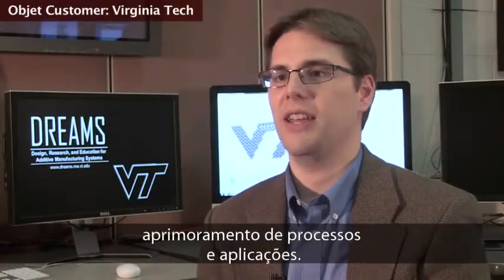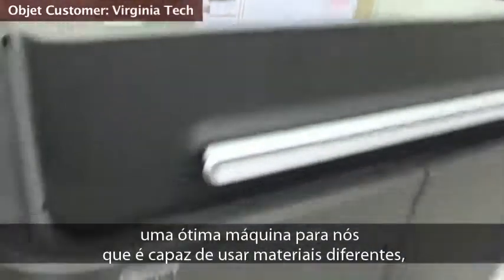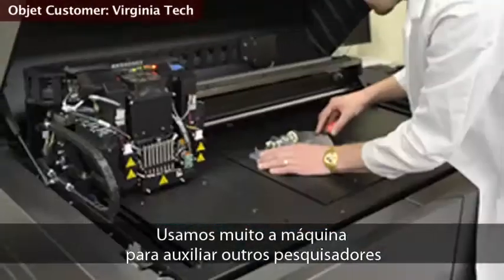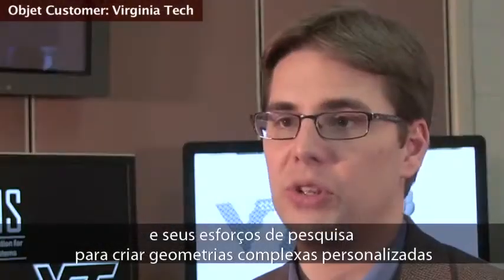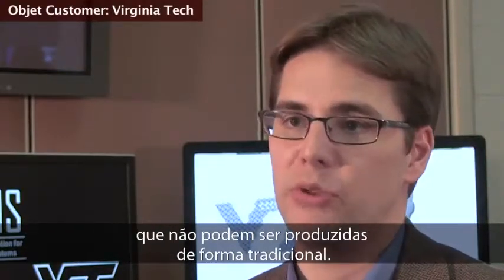And in that lab we have several different technologies where we perform research on product design, materials research, process improvement research, and applications. We have a Connex 350, which is a great machine for us that can do multiple materials. That was the reason why we purchased that machine. We use the machine a lot to support other researchers and their research endeavors to make custom complex geometries that can't be made by traditional means.